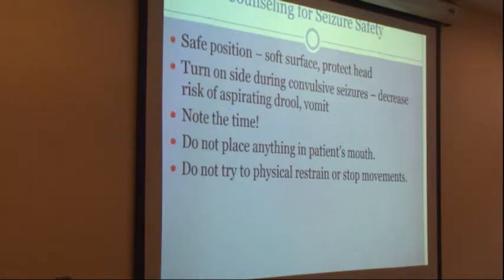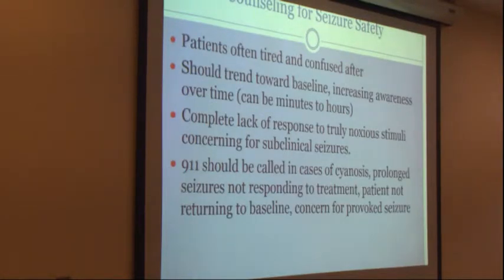Don't put anything in their mouth. Don't try to stop them. Okay, just let them seize. They're going to be tired and confused, but they should be trending back toward baseline. So if you pinch them, they should move. Over the next several minutes, they should start to arouse a little bit. They may not be themselves, but they're getting better.